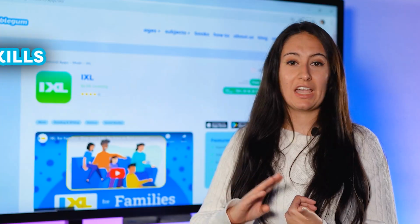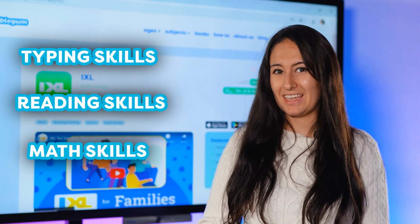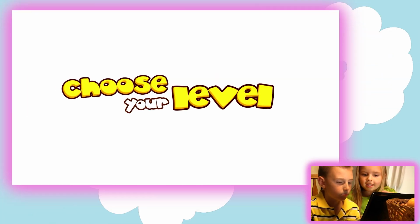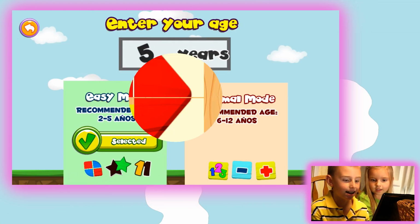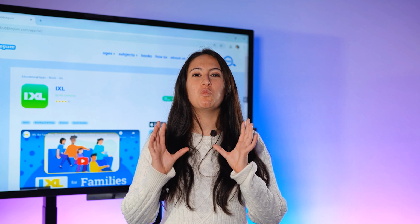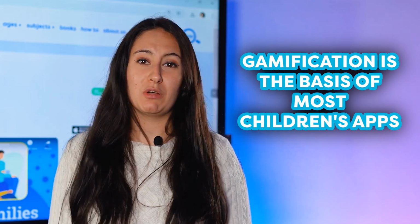That is why you're seeing more and more beloved media franchises branching out and making child-friendly apps that teach typing skills, reading skills, and, most importantly in our case, math skills. By turning math into games where kids can raise virtual pets, color in dinosaurs, or just engage with their passions, they're going to want to do more of the math, and it's going to put it in a realistic context. Gamification is the basis of most children's apps.